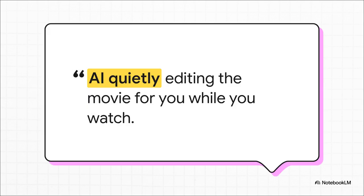The ultimate vision is just captured so perfectly in this one line. An AI that is quietly editing the movie for you while you watch. It would be totally seamless, invisible, just adapting the film to your exact preferences, right there in the background.